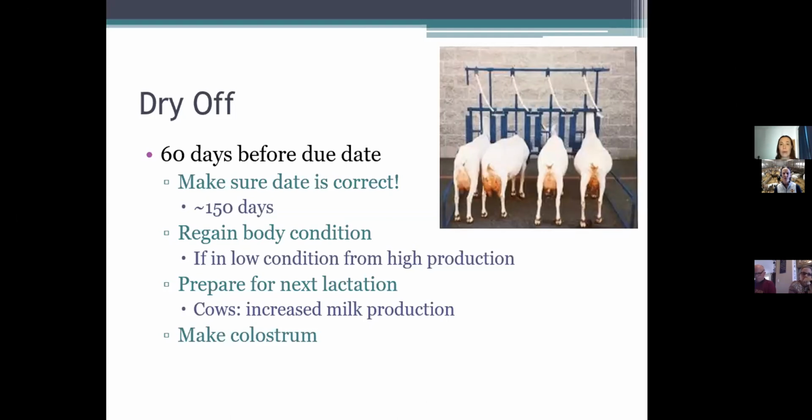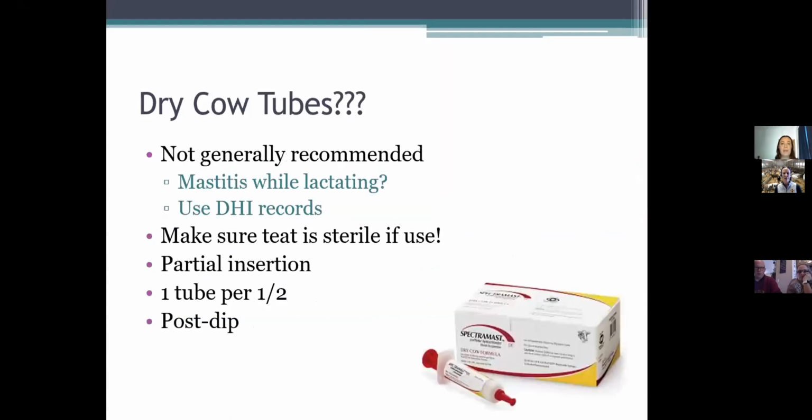That's the whole goal. As far as I know, there haven't been very many studies in goats looking at what are the benefits of a 60-day dry period versus a 30-day dry period. But in cows, there's been some pretty solid data showing that those 60-day dry periods do increase milk production for that next lactation. And then during that dry period, the doe is going to be building the antibody levels in her colostrum. Better quality colostrum means healthier kids.